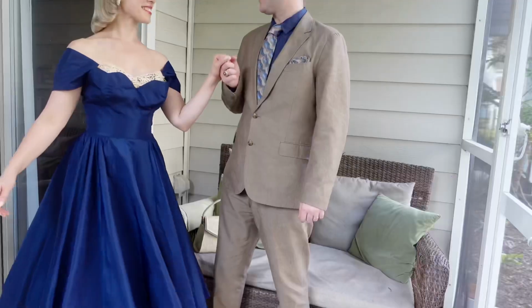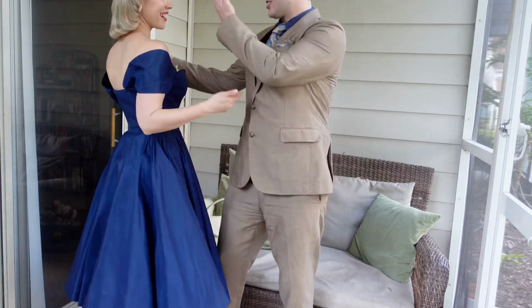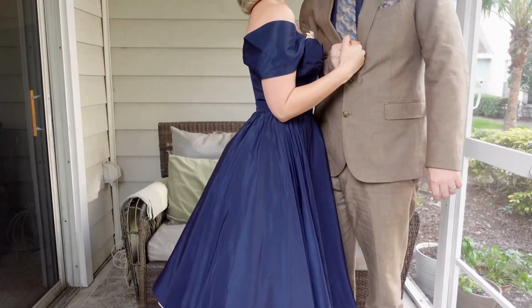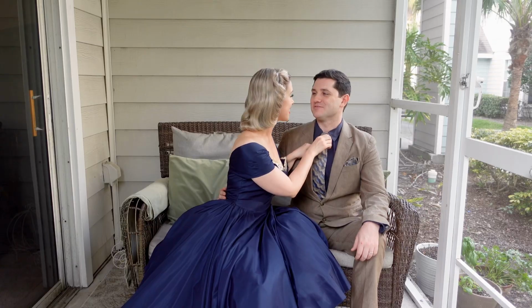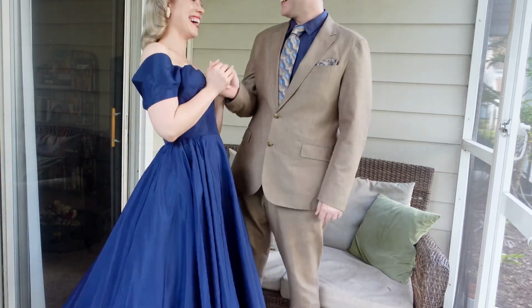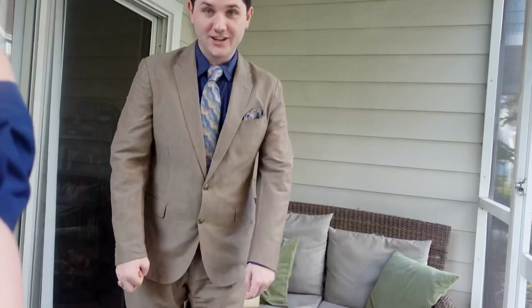And the highlight of the night, of course, was my vintage party dress, paired with a 50s style petticoat. Dillon is wearing a super versatile sand-colored suit by J. Crew Men, paired with a blue button-up shirt and a matching tie and pocket square.